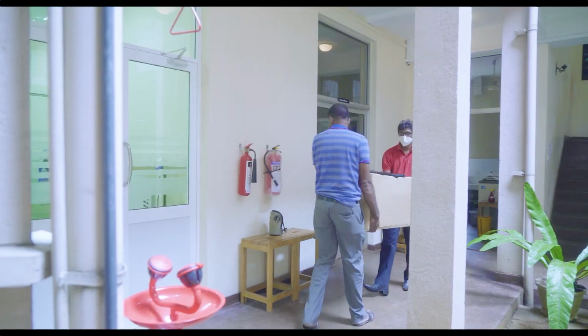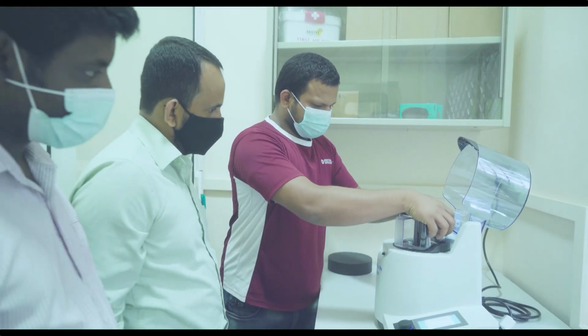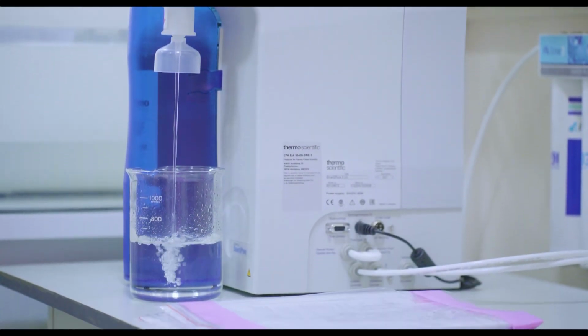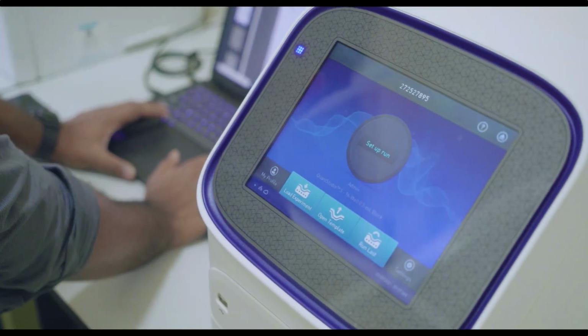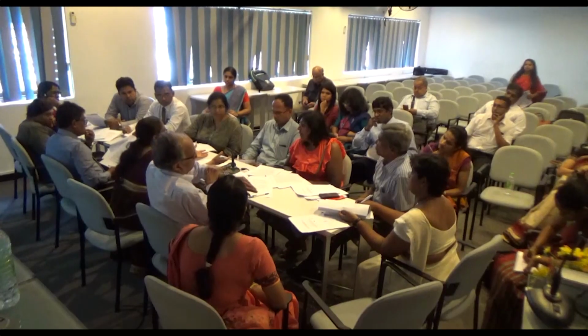The National Biosafety Project is implemented by the Ministry of Environment with technical support from the Food and Agriculture Organization of the United Nations and funding from the Global Environment Facility. Its objective is to strengthen Sri Lanka's regulatory, institutional and technical capacity for the effective implementation of the National Biosafety Framework in conformity with the Cartagena Protocol on Biosafety.